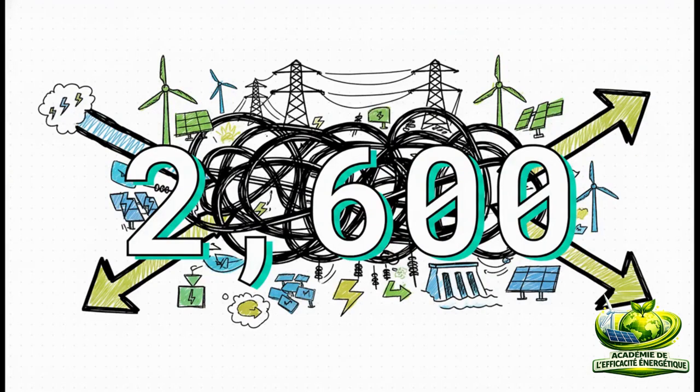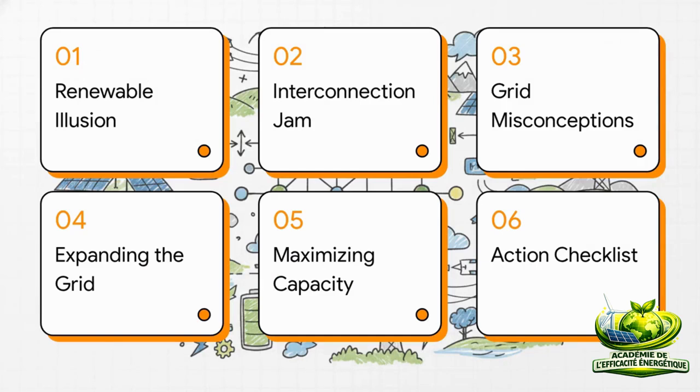The answer really lies in a staggering backlog. Get this. Right now, there are 2,600 gigawatts of power projects waiting in the interconnection queue just to be connected to the grid. To put that into perspective, our entire current U.S. generation capacity is only about 1,300 gigawatts. So the backlog of projects just sitting there waiting to connect is exactly double the size of the entire existing U.S. grid.